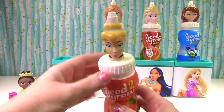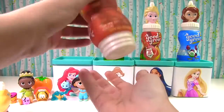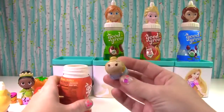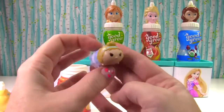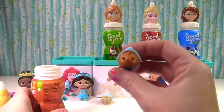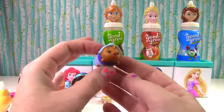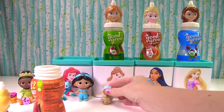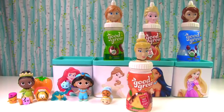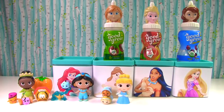Cinderella, Cinderella, what do you have for us? Snow slime, woohoo! Come on out! Well, we have somebody who's being very shy. Oh, it's Cinderella as a little tsum-tsum. Super pretty. It's little Susie, the mouse from Cinderella. It looks like she's wearing a Cinderella dress. And we can stack her on top of Cinderella. Hey, speaking of Cinderella, I'm back, baby. Ooh, tsum-tsums. These are pretty cool.